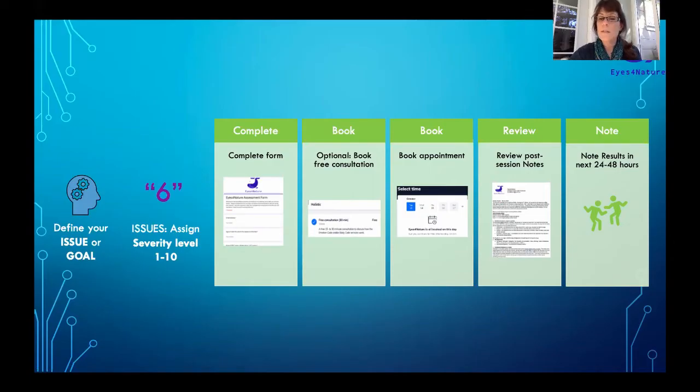So at the close of the session, I'll email you my post-session notes. And over that next 24 to 48 hours is when I want you to spend a little bit of time noting any feelings that are different for you, noting a change in severity level. Hopefully any issue will go away right away, but sometimes it takes about 24 to 48 hours within your system.